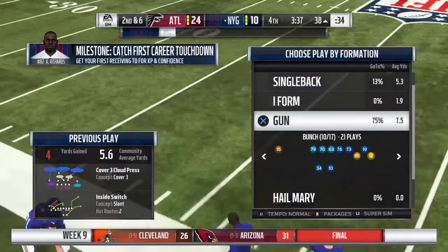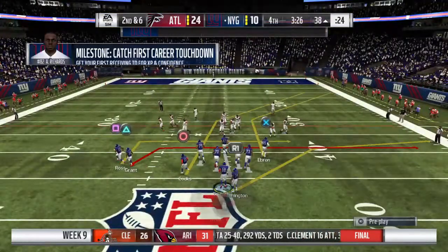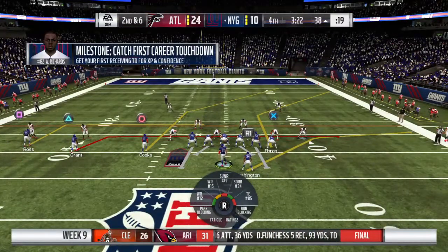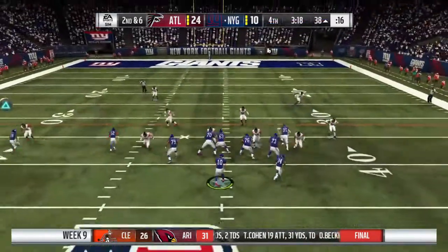It's second down. You got the big lead defensively. Willing to give them that underneath stuff, right? And this is why you work on your tackling. Tackle them after the catch, inbounds, keep the clock running. Just go ahead and bleed the game out that way.